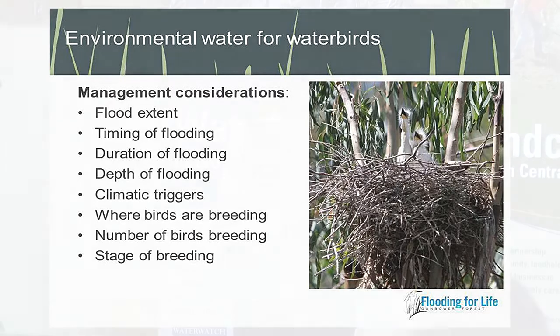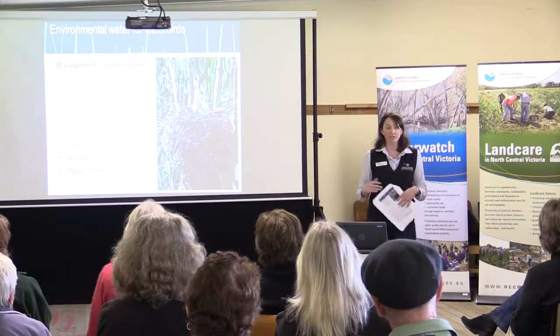So for example, if they're just starting to make their nest or they've just laid their eggs and all of a sudden the water starts to drop away, they're more likely to fly away. But if they've got chicks in the nest and they're close to fledging, they'll stay around more often. So that could also influence when we deliver water and how much we deliver.